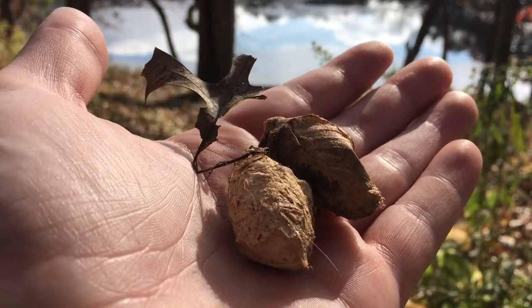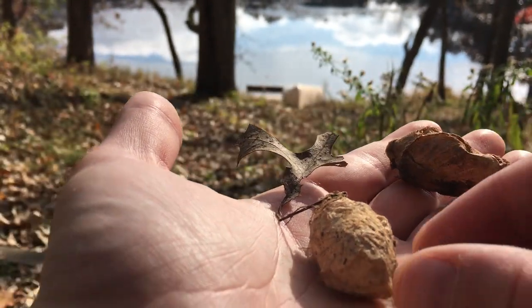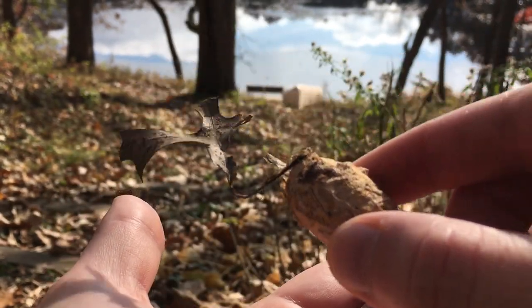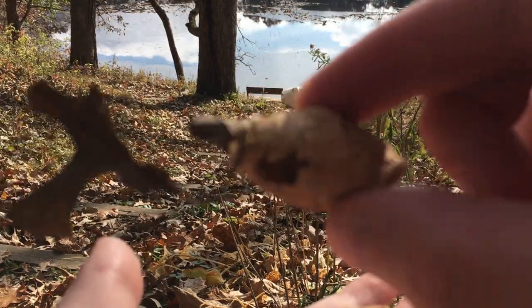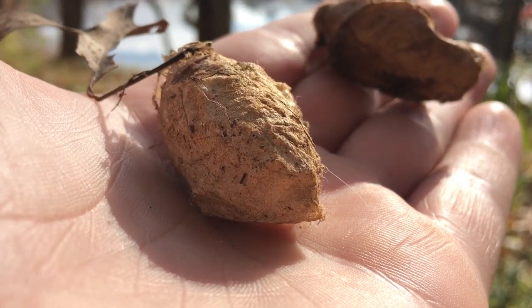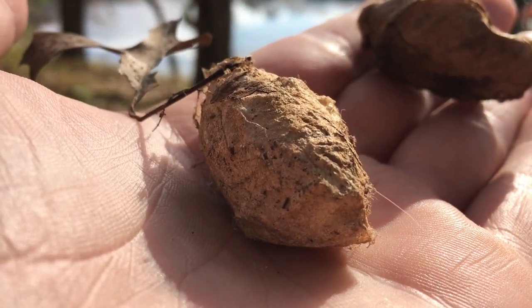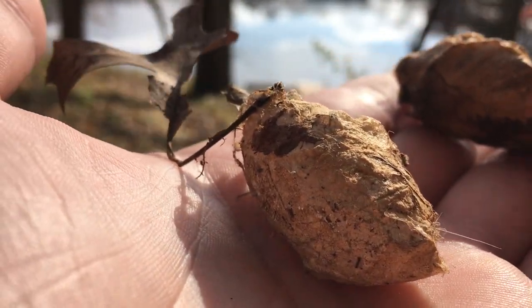Found something really interesting while I was raking leaves. We found a cocoon, and this one is actually occupied. It's a bit dense, a little heavy, and there's something in there. There's a heavy little creature inside of this cocoon. It's just amazing. I've found these before.